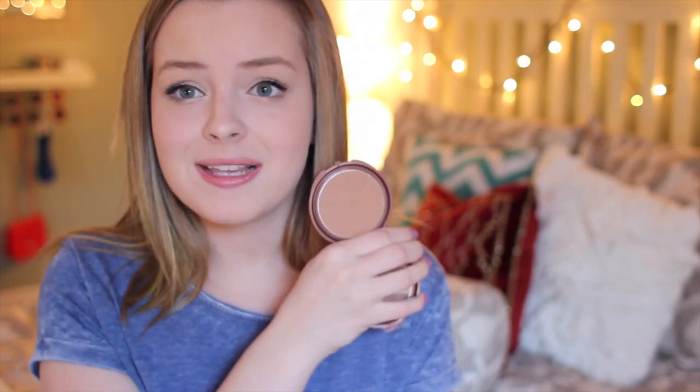You really, besides e.l.f., can't get anything at the drugstore for less than $5, and this you can get two of them for $5. I have been using this bronzer all year round. I use it almost every single day and I still have yet to hit pan on it, which is actually kind of depressing to me. It's like, when am I going to hit pan on you?